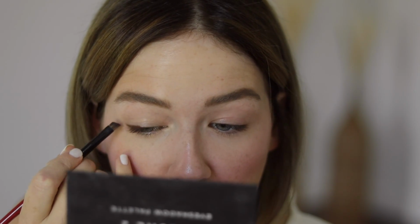I'm going to start out with my Urban Decay pencil in Demolition. Just going to add a bit to the outer portion of my eye. Then I'm going to take a winged liner brush and I'm going to start creating my shape.